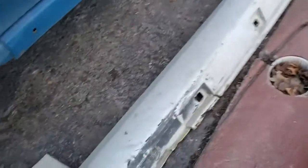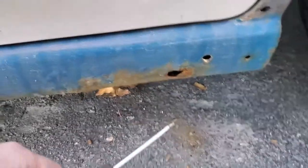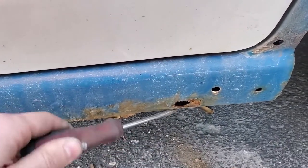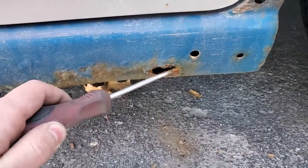so I can at least drive around with the side skirt. Because if you notice, because this is a Canadian car, it just rots away. So, yeah, look at that. I'm going to leave it as is for now. If I decide to keep the car in a couple of years when I get my own place and I want to fix all that, then maybe I'll do it.